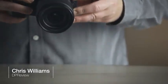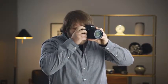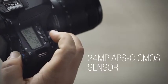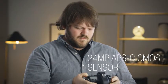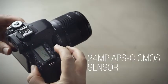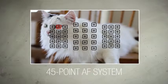The 80D is Canon's newest enthusiast-level DSLR. As a follow-up to the 70D, the 80D is well-rounded and easy to use. It sports a new 24-megapixel APS-C CMOS sensor, which offers much better dynamic range and low-light performance than the 70D or 7D Mark II. The 80D has a new 45-point autofocus system with cross-type points.